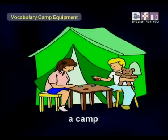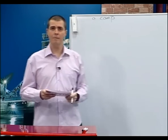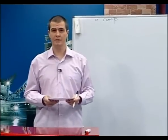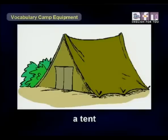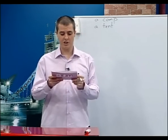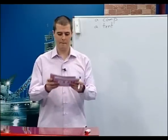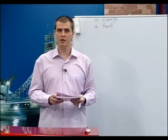A camp. A camp is a place where young people go to relax and take part in activities, often as part of an organization. For example, Boy Scouts. A tent. A tent is a shelter consisting of a sheet of cloth supported by poles and ropes, and it's used by campers, people who camp. Now, to put up a tent is called to pitch a tent.